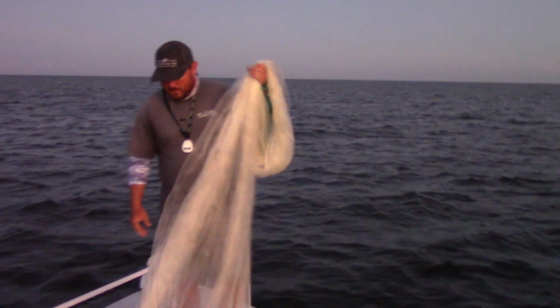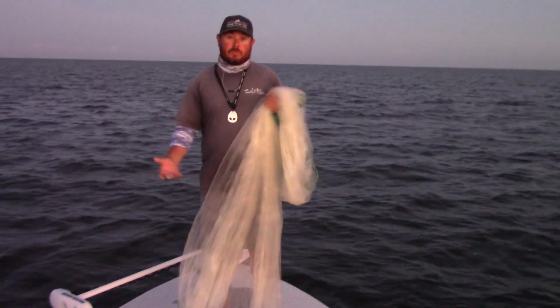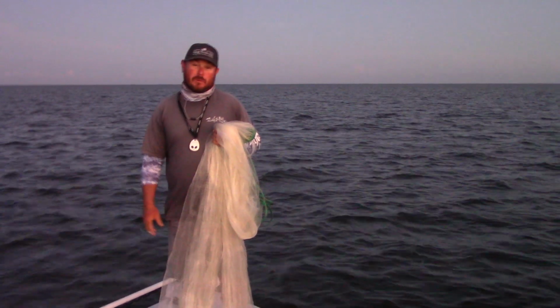How heavy is the net? I throw 1.6 ounces of weight per foot.